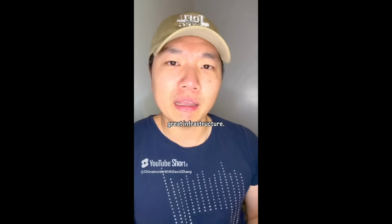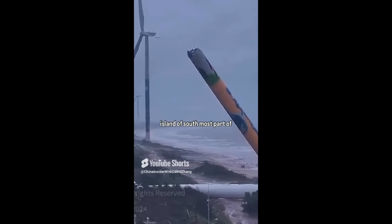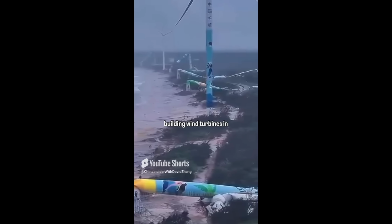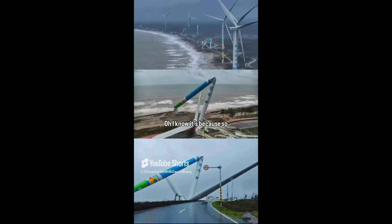China always says they have great infrastructure. Well, a recent super typhoon hit Hainan province, the island, southmost part of China, and it took all of the wind turbines. First of all, why are you building wind turbines in super typhoon areas? Oh, I know, it's so they can talk about the great infrastructure they have. Practicality, I hardly know her.